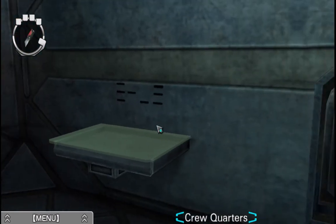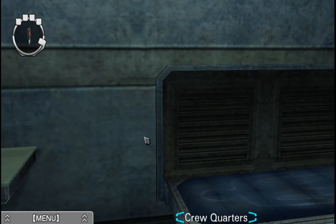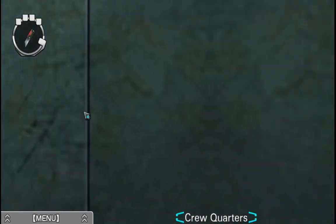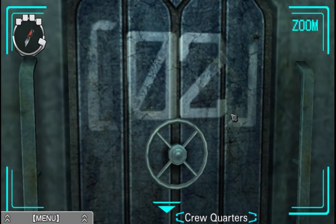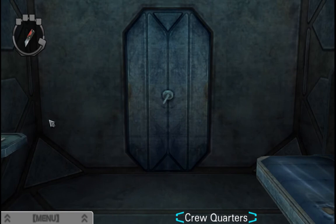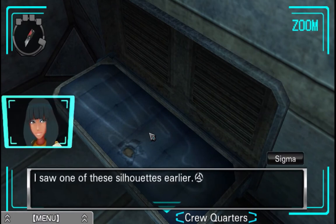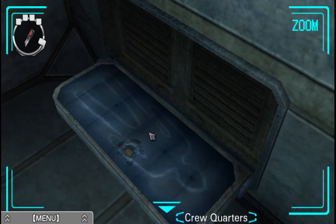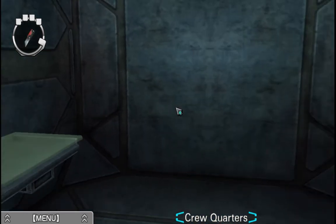Okay, nothing bad here. So does that mean the last door is the head? So where would I need to cut anything? Wait, what if I just cut the bed? Is there something in the bed? What do you mean in that one? I saw one of his silhouettes earlier. It had a torn part too, although it was a different part. The area around the left forearm has been torn. Do you think that's a clue of some sort? Oh yeah. Probably is. But I can't figure out what it is the clue to.